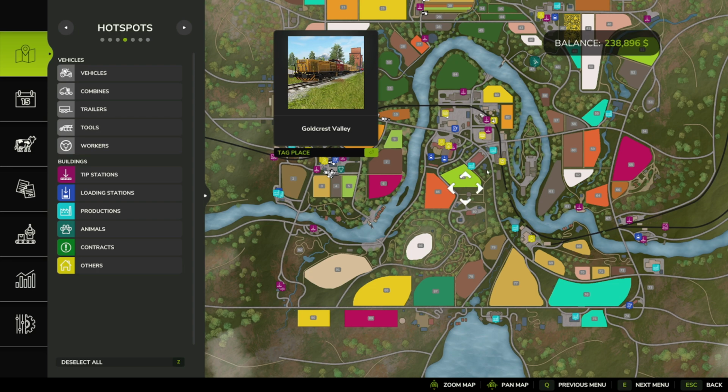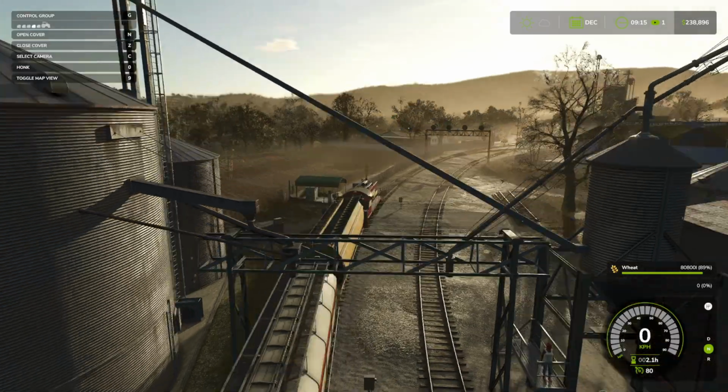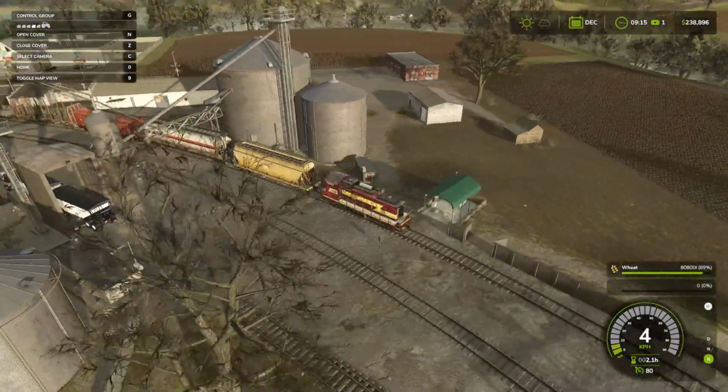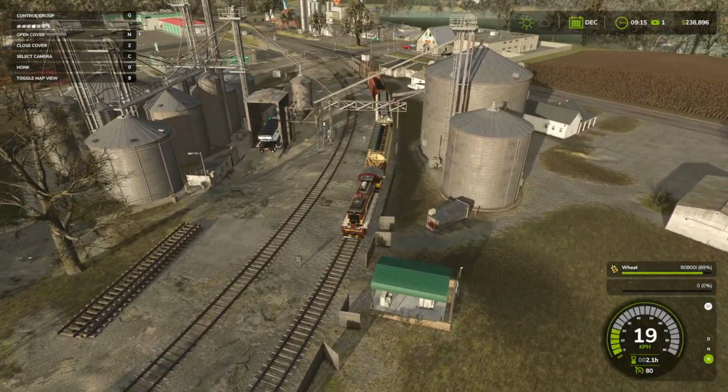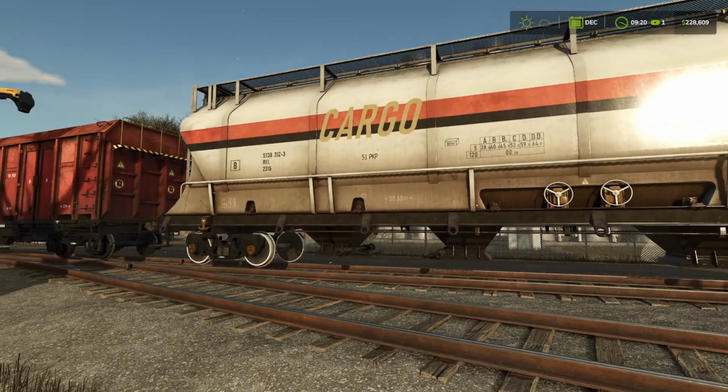But I'm actually going to show you something else before we get into that, just before we go and sell things. So I'm just going to back ourselves up. Just want to get the train positioned back over here a little bit closer to the store. So we've stopped the train here and hopped out just next to the store.